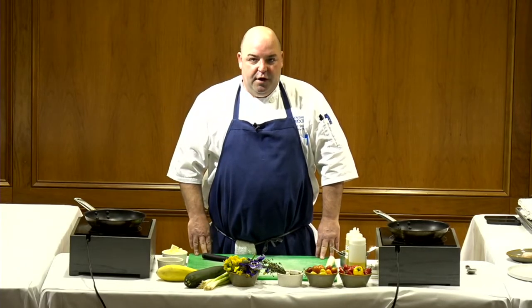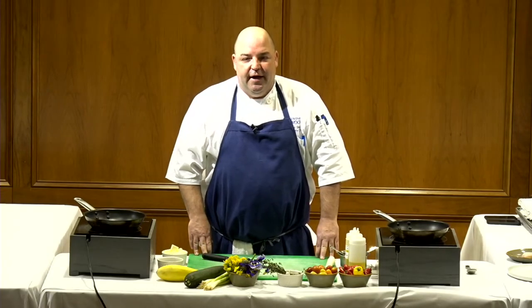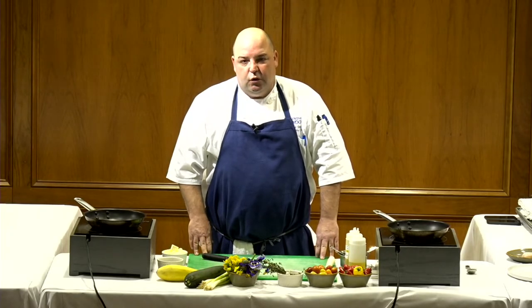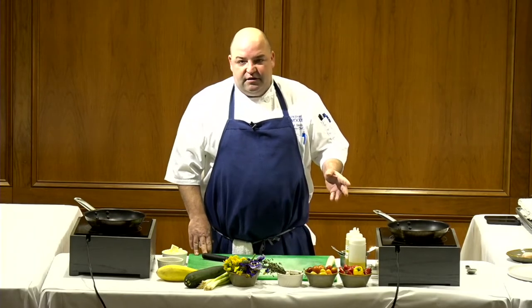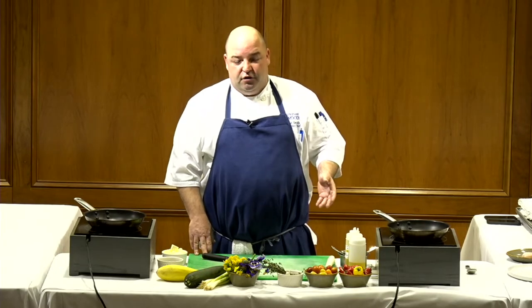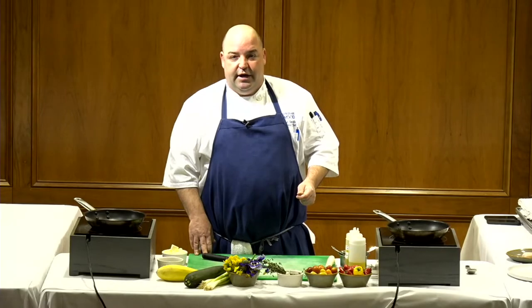Well, good afternoon and welcome to the Commons at the Lodge. We're going to do a cooking demonstration for you today. Today we're going to do a really seasonal, really local dish. All the ingredients here today are local from Hanover County. I purchased these ingredients from Pole Green Produce just down the street here.